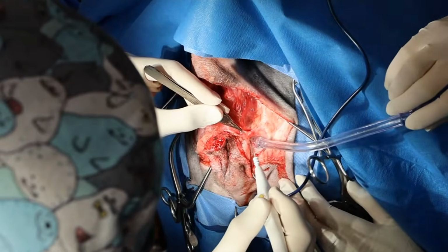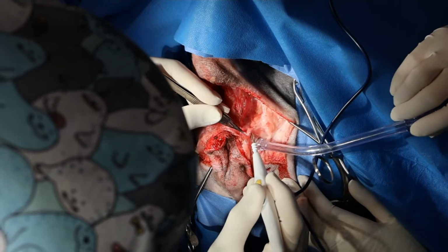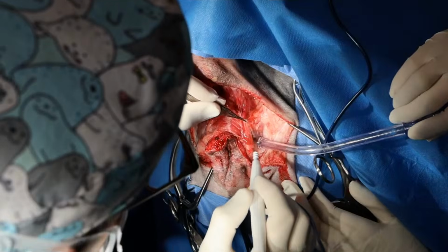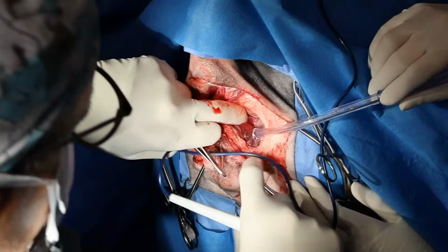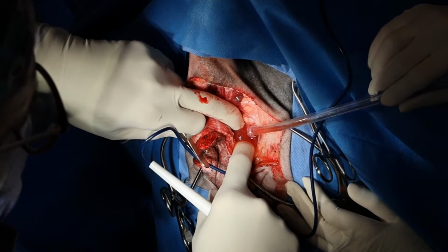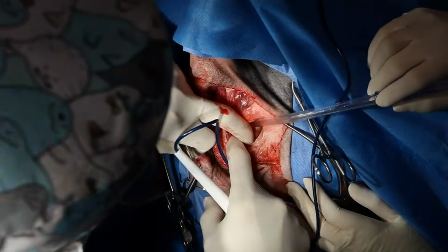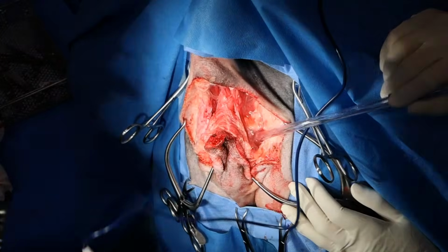All right, so I'm going to cut into that hernial sac. Often we have some fluid in here. Pull it out a little bit. So I'm just tucking all those contents back into the abdomen.